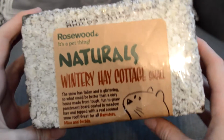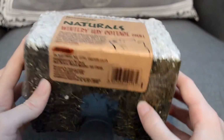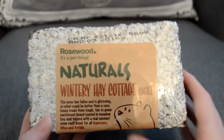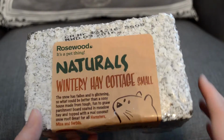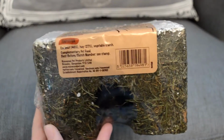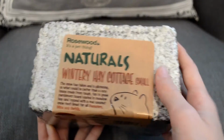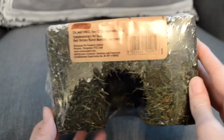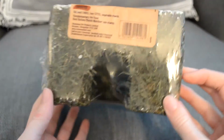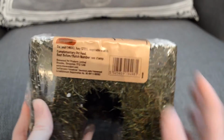I then picked up this Rosewood Naturals Wintry Hay Cottage in the small. Mabel loves these. I cannot describe how much Mabel loves these. I think so far she's had 2 of the carrot ones, which are the normal ones, and she destroyed them so much that there was literally nothing left of them. So I know she's going to love this, and instead of carrot on the top it's got coconut to act like a little bit of snow, I think. But I think this is just so cute, and I know Mabel loves these, so I couldn't go wrong with getting this. And here it just says what it's got on it.